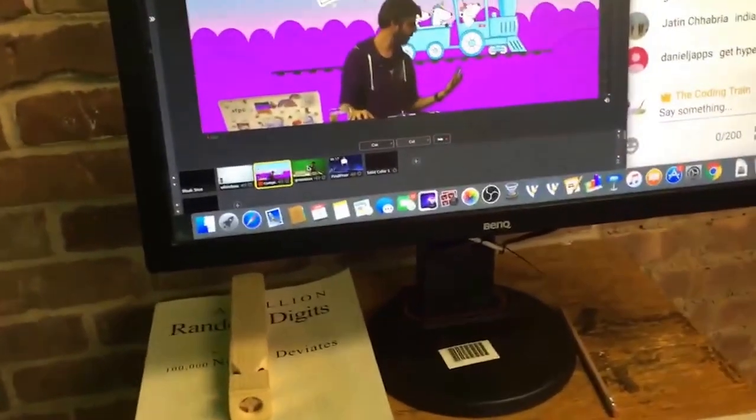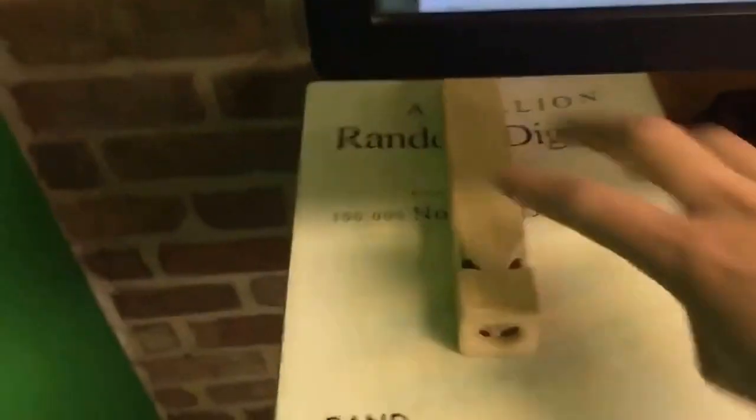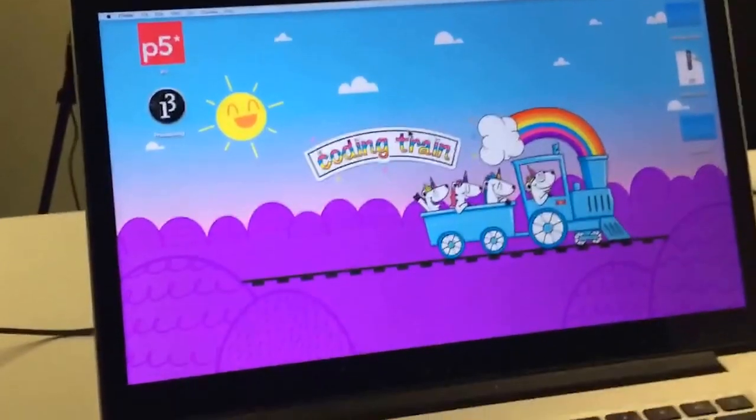I also have this, which I don't have a key map to, but that is just a shot that shows exactly what the camera is seeing. So there's my random digits. Here's my train whistle. And at one point I actually had a big red button. It wasn't that big, and that was much more fun to use. But then I realized I could just use a keyboard, and so that's what I switched to.